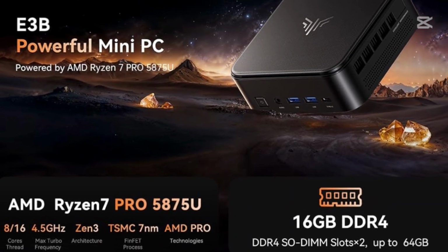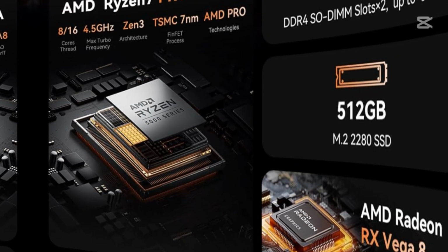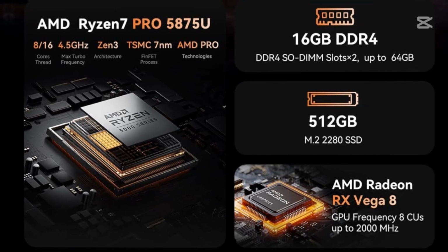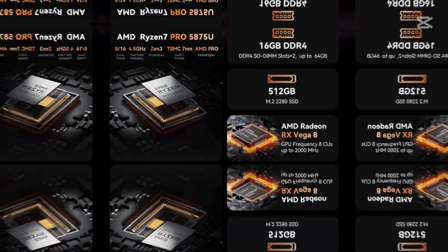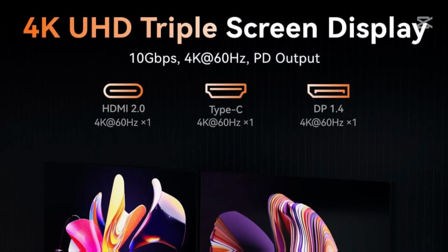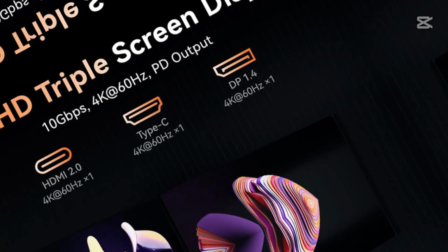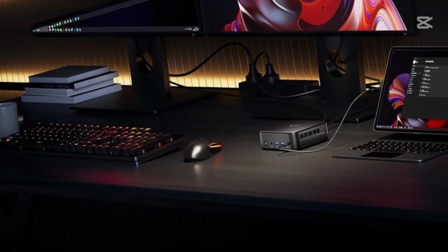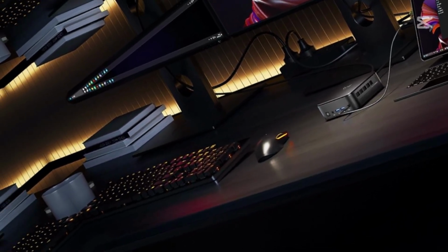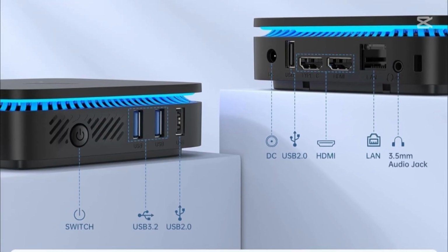With DP 1.4b, HDMI 2.0, and Type-C, it supports 3 4K displays, enabling convenient multitasking and comprehensive connectivity. This mini PC comes with 1x Ethernet, 2x USB 3.2 Gen 2, 10 gigabits per second, 4x USB 3.2 Gen 1 Type-A, 5 gigabits per second, 1x USB 3.2 Gen 2 Type-C, supporting DP 1.4, 10 gigabits per second data transfer, PD output.